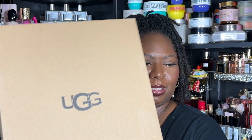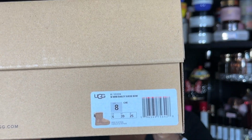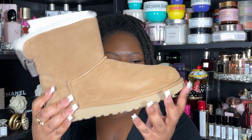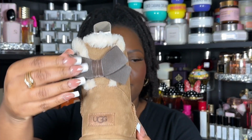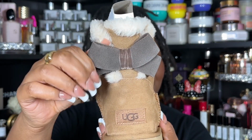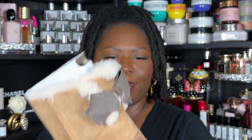Okay. So next I have something that was kind of on my wish list. Not exactly, but it is a pair of Uggs. So these are the mini Bailey suede bow, and I got them in a size US 8. That's what it looks like there. So this is what the boot looks like. Standard Ugg, except this bow is suede, but it's not the typical bow that comes on the other Bailey one I had.